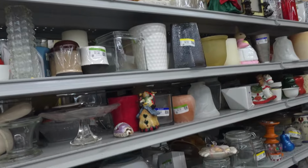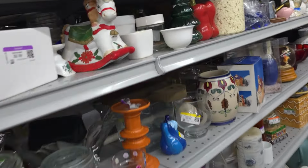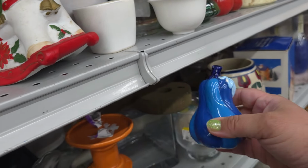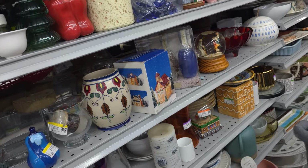Looks like there's some Christmas mixed in here. It's very, very mixed up. I'm confused with what this aisle is supposed to be. Is this a salt and pepper? It's not, and it's kind of chipped. I do like the colors. I would have taken that if that was a single shaker.